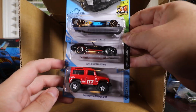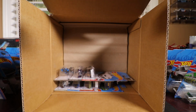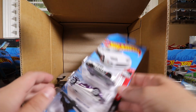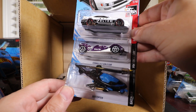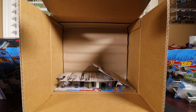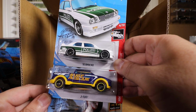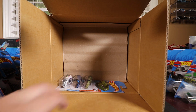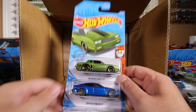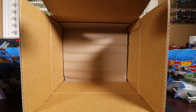Here's the Electro Silhouette, the Shelby Cobra 427 SC, and the Land Rover Defender 90. Here's the Nissan 300Z X Twin Turbo, the Formula E Gen 2 car, and the Batcopter. Here's the 92 BMW M3, the Too Tough, and the HW 450F. And we have the 86 Monte Carlo SS, the Kia Stinger GT, and the 42 Willys MB Jeep. That's the first half.